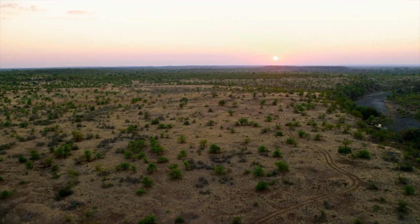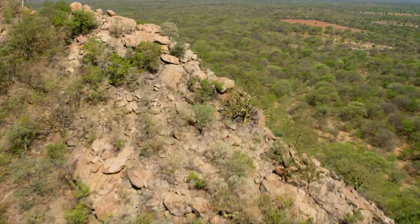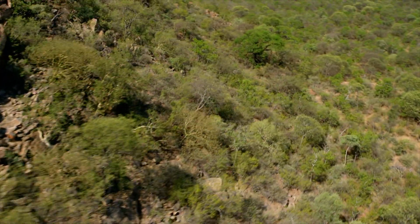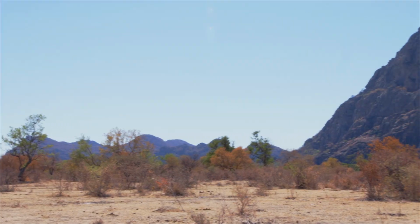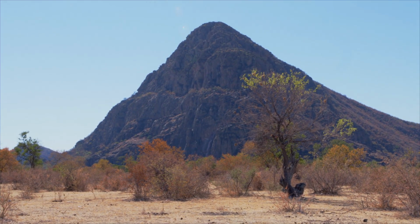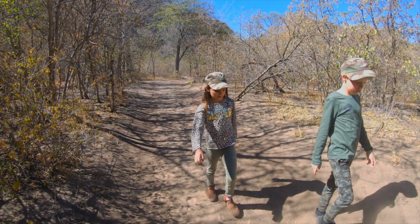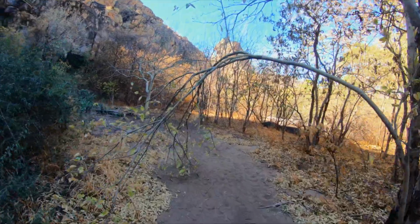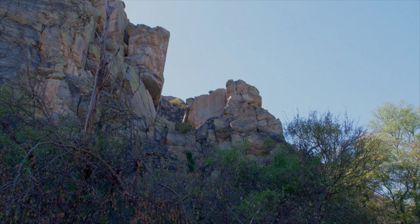They have a long way to go as they are exploring the rugged bushveld in the northwestern corner of Botswana. The terrain here is dotted with craggy mountains, and it is for this reason that this place is so special. This area is called the Tsodilo Hills. In such a remote and beautiful area, it's easy to think that they are the first people to set foot here. But they couldn't be more wrong.